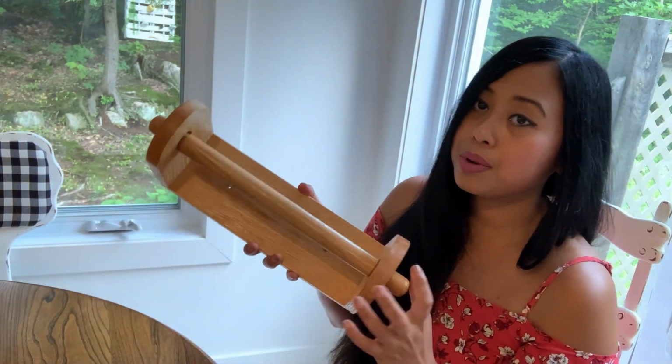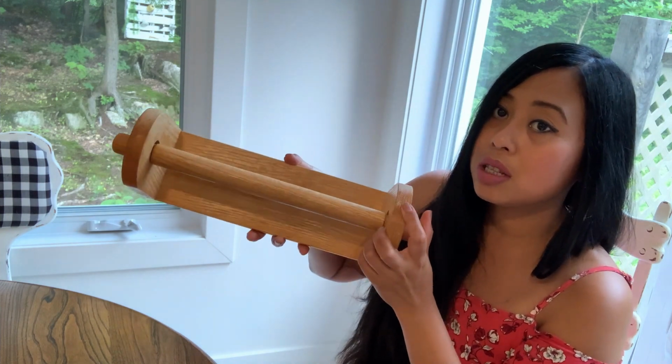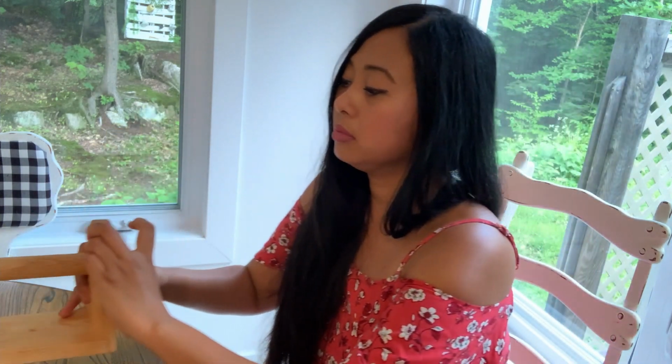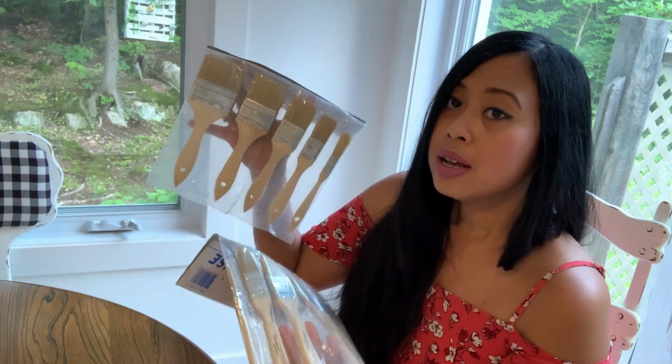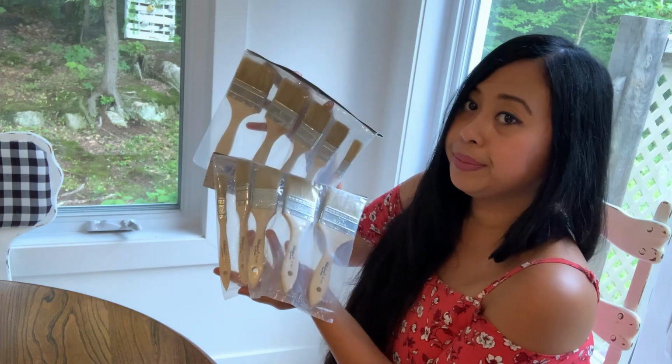And then this to put the paper tissue, Scott towel. I get this for $1. And of course, this is essential for me. I use it every day, almost. Brush. It's $2 each pack. I got two.